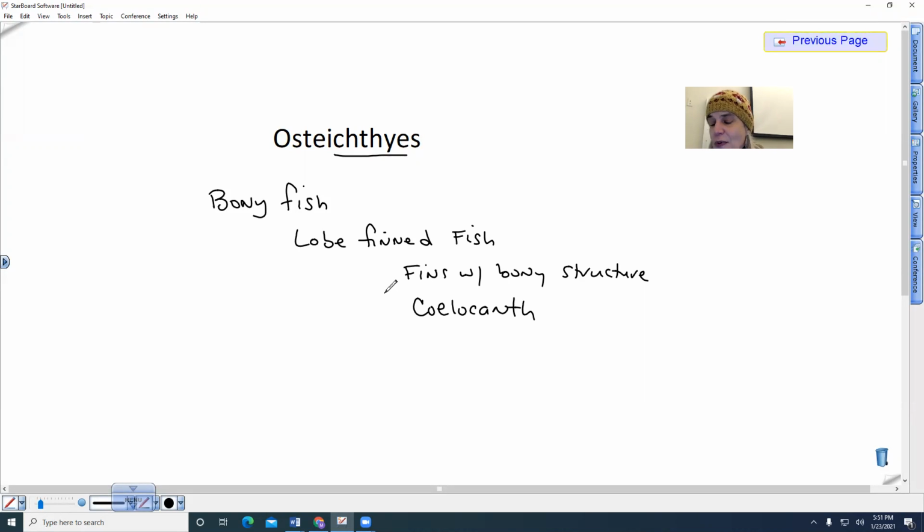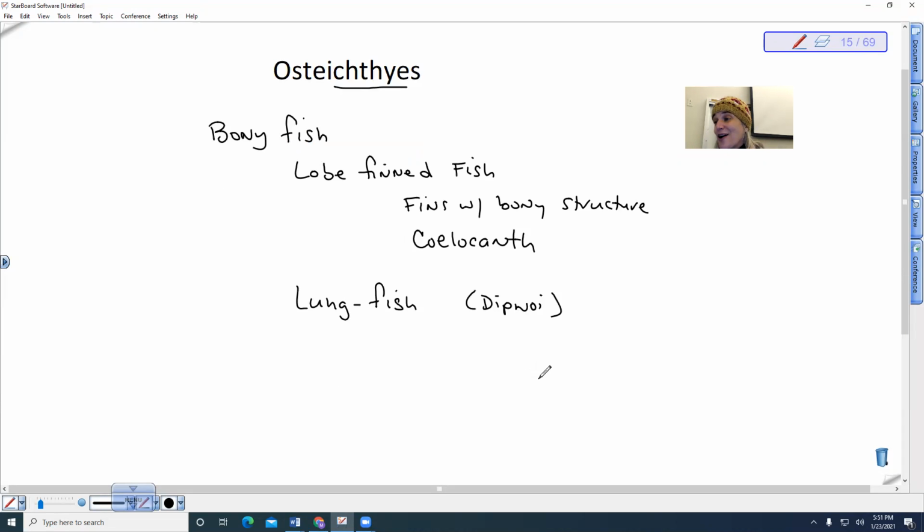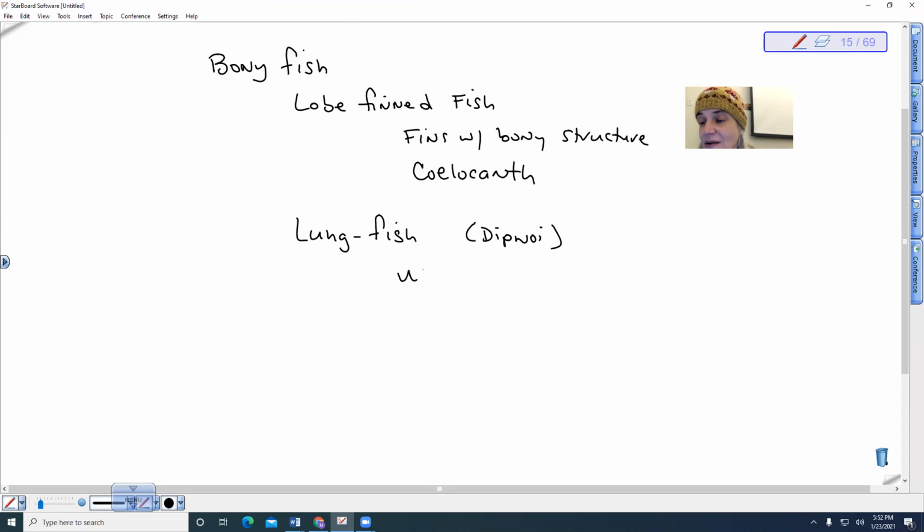The next group are what are referred to as the lungfish. They are in a group called dipnoi. They are also relatively rare. These use a swim bladder to breathe. Okay, so that is significant.